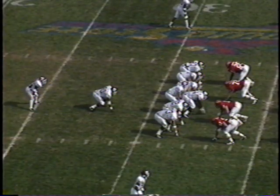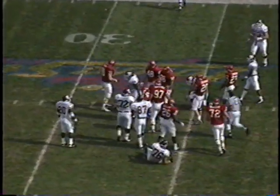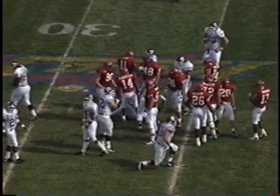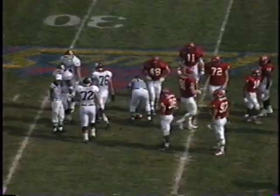I formation. Hardeman's the lead back. And it is a handoff to Eric Bernard. And that will try the left side. It was a delay of some kind from Stewart. Hands off to Bernard. Bernard makes the line of scrimmage. He got a half yard. Second down and nine coming.